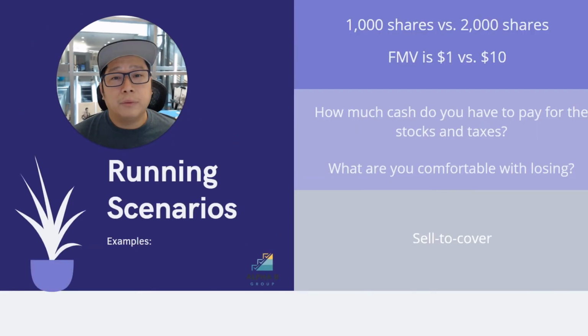During the planning, we're going to try to figure out a few things for you, and here are some examples that we've had in the past. For example, something as simple as what happens if you exercise 1,000 shares versus 2,000 shares, because it's possible that when you exercise 1,000 shares, there are no tax consequences at all. But when you do 2,000 shares, you're going to pay a lot of taxes because you went over a certain threshold. So definitely knowing where that ceiling is, to know exactly how much you can exercise before hitting any additional taxes.